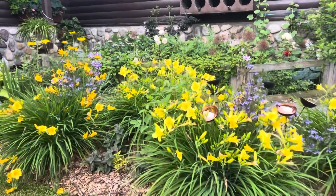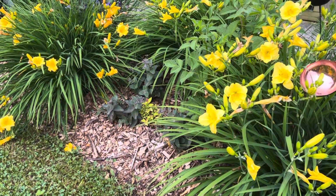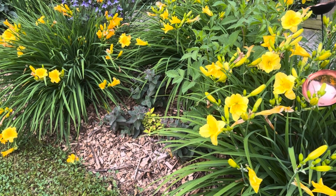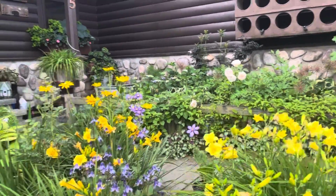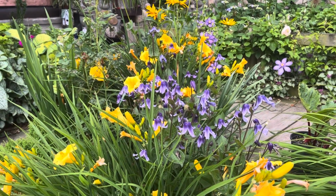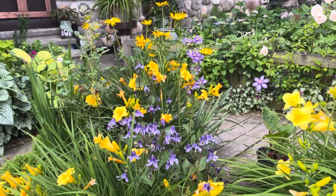That candy corn Spirea is bouncing back. It's got a lot of new leaves on it now. Doing much better. But I'm telling you, these right now, I think probably my favorite are the Stand By Me clematis. So many blooms this year.